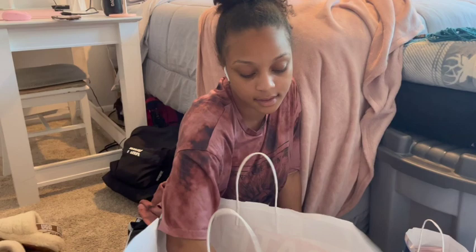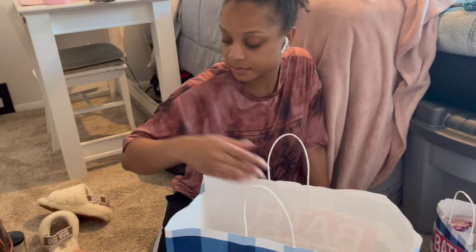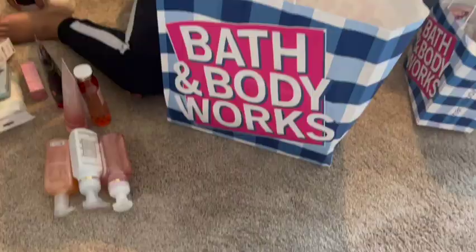And then I had to get some champagne toast, of course, because that's my favorite smell from Bath & Body Works. And it was on sale. It just had old packaging, so that's why it was on sale. But if you can deal with the old packaging, which I don't know why. Some people have candle holders, and you don't even have to see the old packaging. So that's something to think about. So that is all. That's our little haul from Bath & Body Works.